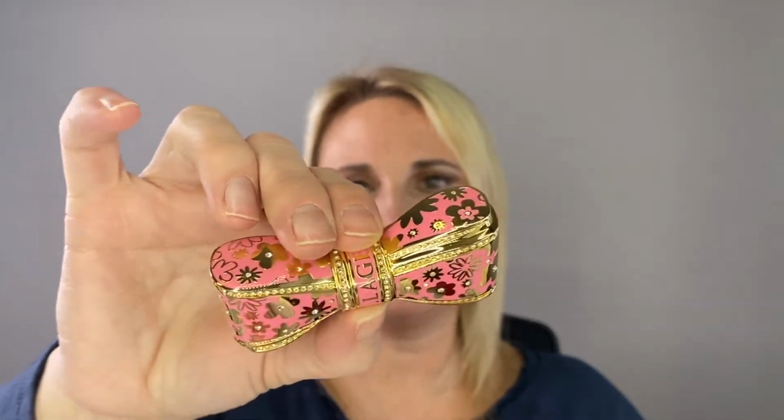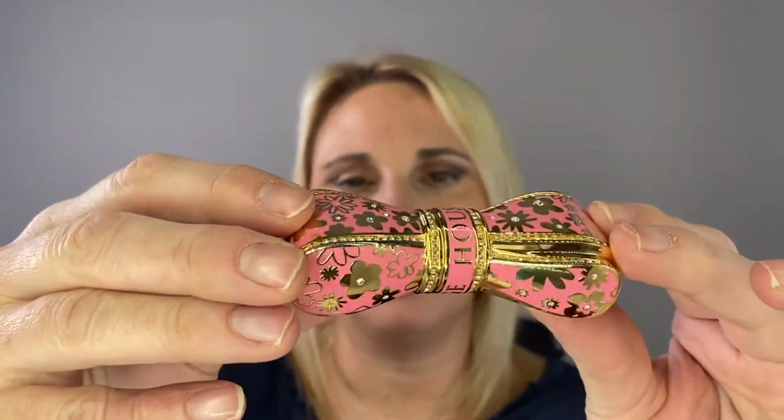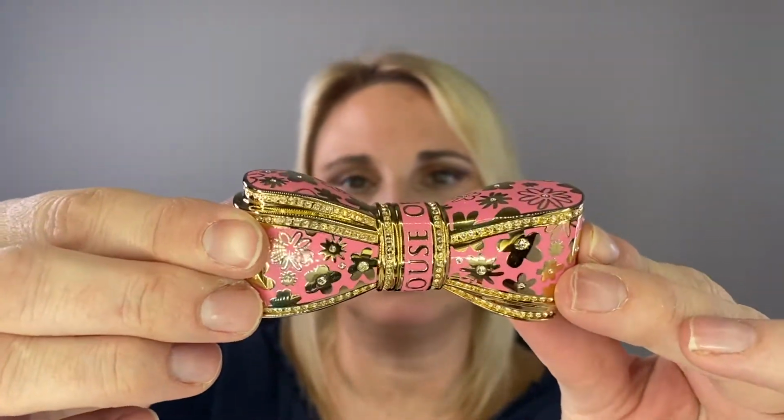And again, it is so pretty. I love the flowers all over it. And then again, you still have all of those hand-placed Swarovski crystals. And same with the other one. You open it, it's empty. And then you can put your refills in there. So let's get playing with these lipsticks that I bought.